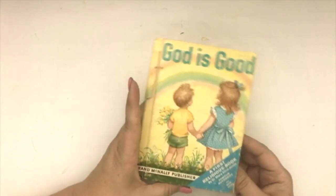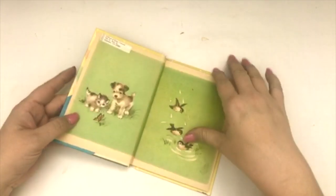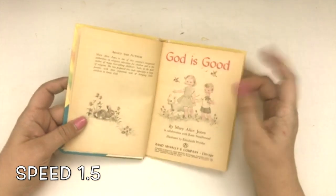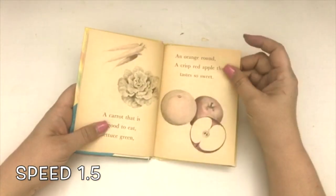And then I found this one, and this one's really old. It says God Is Good. I think it's from the 40s. It's kind of weird. I'll put the copyright date on the screen. But look how cute these little images are. They're so sweet. Oh, so sweet.